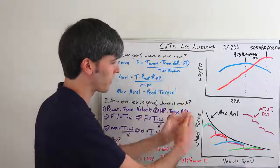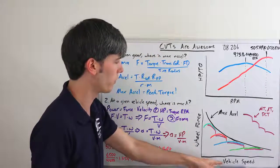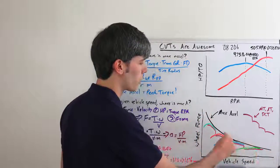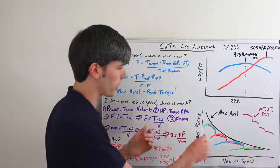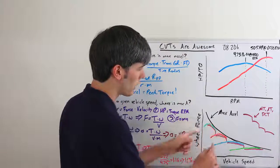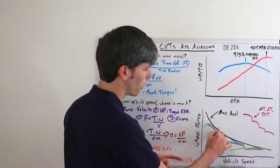Okay, so putting this all together and getting back to the reason why CVTs are awesome, let's look at wheel force versus vehicle speed. Maximum acceleration would be if we were to just follow peak horsepower and change the gear ratio accordingly. But because we're in this Corvette, which has a 6-speed transmission, here's your first gear right there. That's what your force at the wheels is going to look like. You'll hit peak torque, and then it'll start to taper down, but you'll get into peak power, so you'll follow that curve as you get into those higher RPMs.